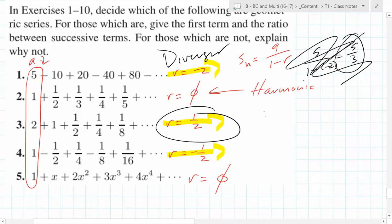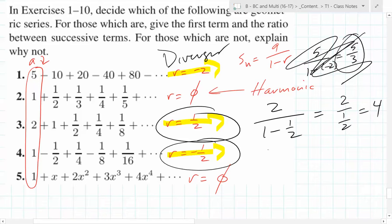This one, on the other hand, what's the first term? 2 over 1 minus... So what's that come out to? 2 over half is what? 4. Yay. What about this one? 1 over 1 minus what? So that's 2 over 3. It's kind of cool. And then this one, nada.